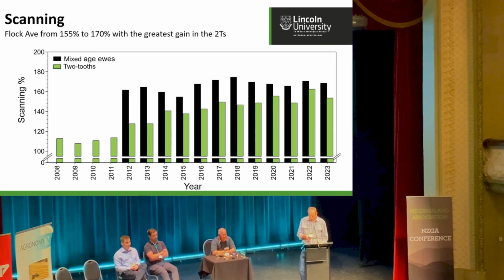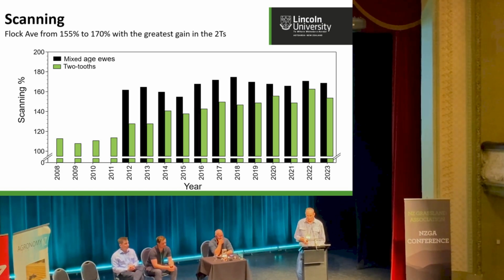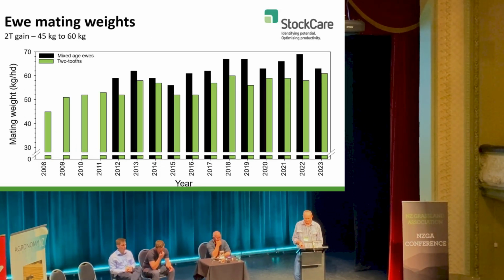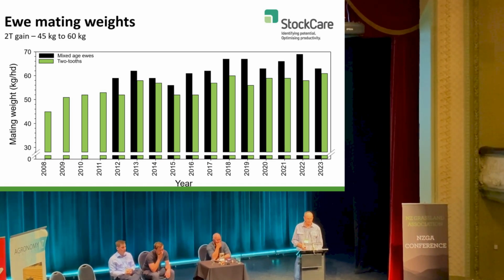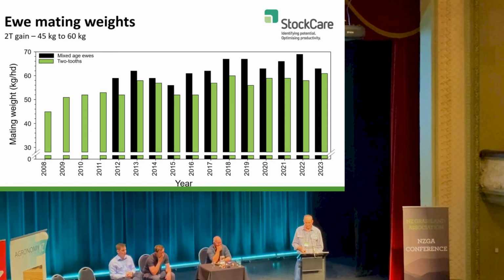But crikey, now let's pick her up a bit. The flock average in scanning has picked up from 155 to 170%. Once again, the Tudus have been the ones that have really picked their game up there, and this is largely reflected back through the ewe mating weights. Rule of thumb, roughly we've picked up 15 kilos a head on the Tudus and about 10 kilos a head on the mixed age.